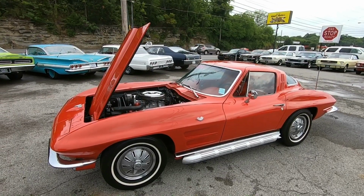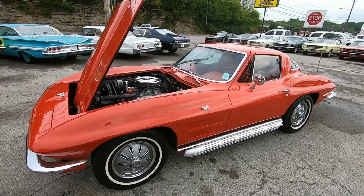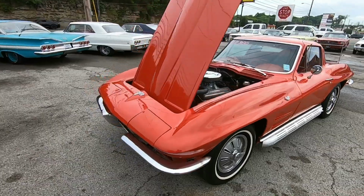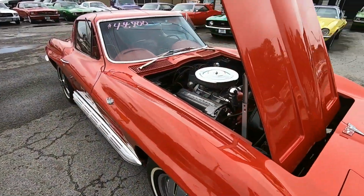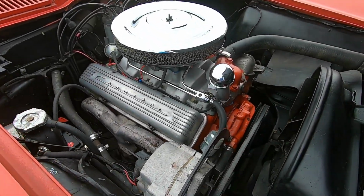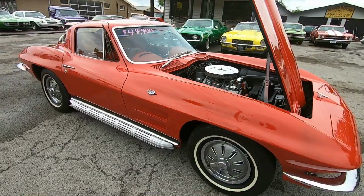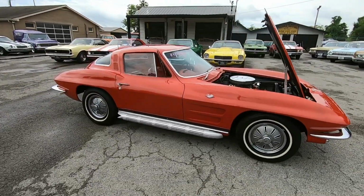This is Nick up here at Maple Motors in Hendersonville, Tennessee, and today we're going to be doing a walk around on a 1964 Corvette. This Corvette has a believed to be 327 up under the hood, a good running motor with a 4-speed transmission. If you haven't seen the test drive video, do so. This one runs and drives awesome.